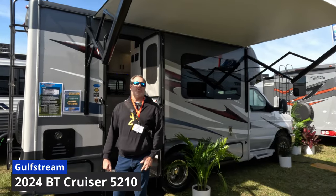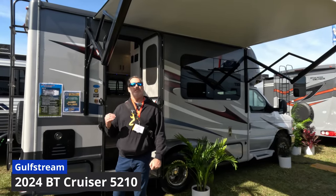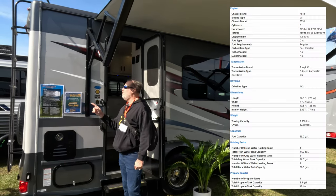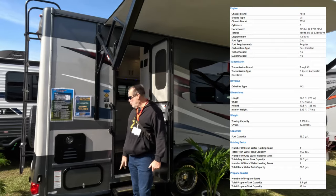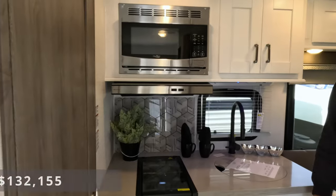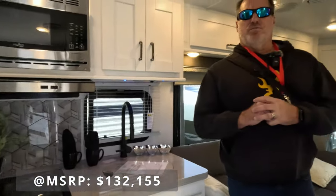The first BT Cruisers we looked at were 24 feet long. This is a smaller unit. It's just over 22 feet. This is the 5210 model. It's got the door in the back, as you can see. A little different floor plan. With the shorter unit, you get a little bit less room.